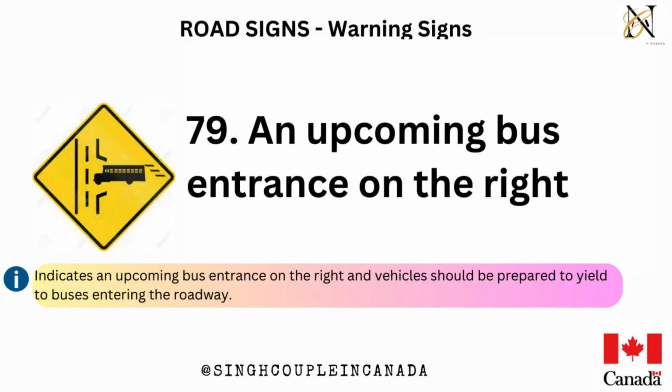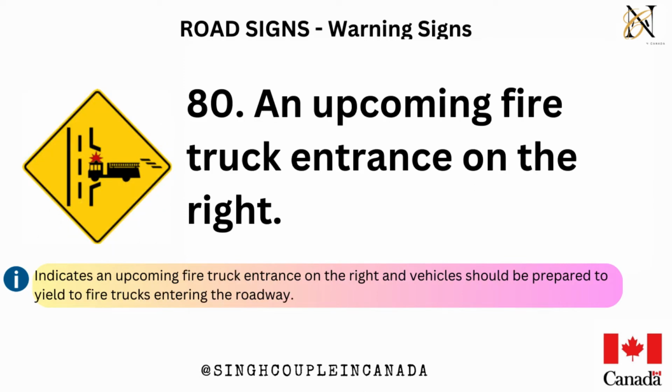An upcoming bus entrance on the right. Indicates an upcoming bus entrance on the right and vehicles should be prepared to yield to buses entering the roadway. An upcoming fire truck entrance on the right. Indicates an upcoming fire truck entrance on the right and vehicles should be prepared to yield to fire trucks entering the roadway.